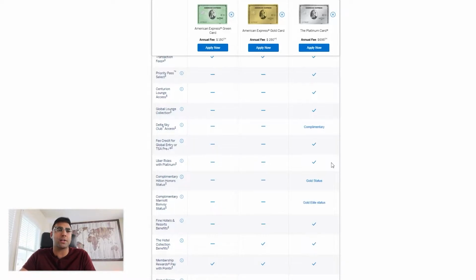When we don't talk about cash, it's kind of like what is the value, rather, with having Delta Sky Club access or having Gold status at Hilton or Marriott, etc. Now we'll be looking at the upgrade and downgrade potentials for the Amex Green, Gold, and Platinum. Simply put, I put a slide for us to walk through together, and if there's any questions, comment down below, I'll be happy to answer.